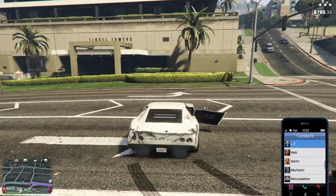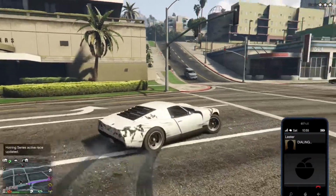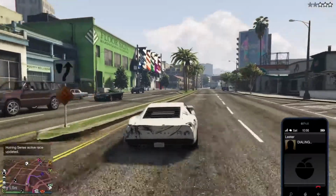That's really going to inhibit us in this test somewhat. So I'm just going to phone Lester and see if he can't convince the police to call off their pursuit.